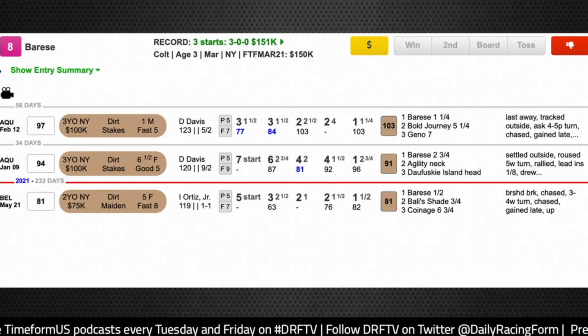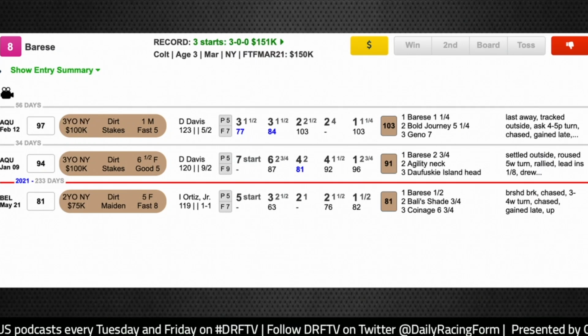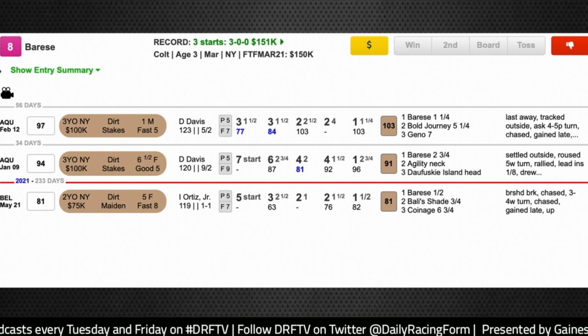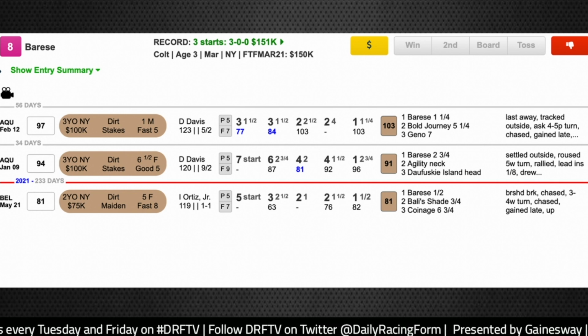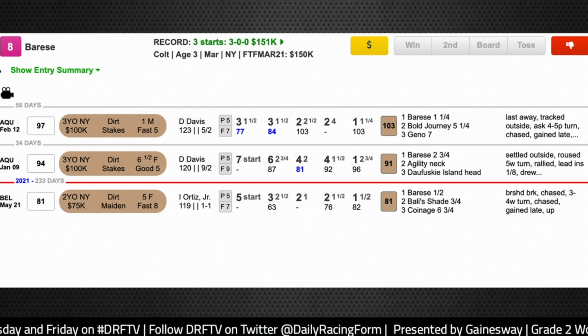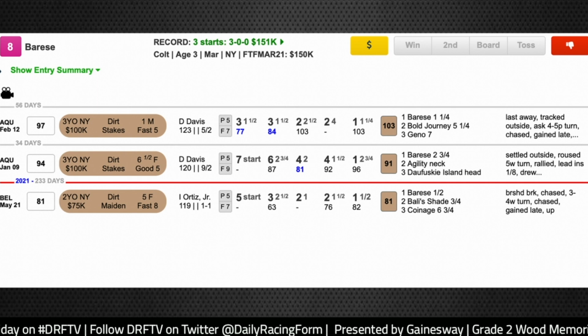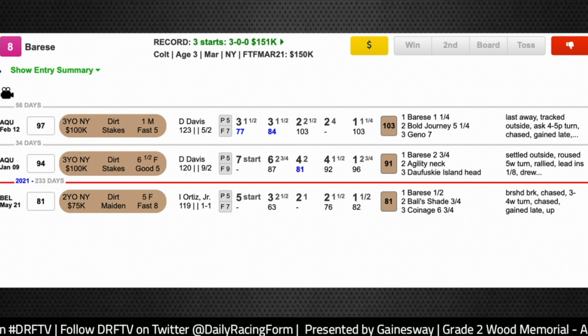Now, Berese, kind of like Morello, does have to try 2 turns for the first time and stretch out to the mile and an eighth distance. Now, he's been beating slightly weaker company. He also hasn't run quite as fast as Morello, so I'm not quite as confident that he's going to be able to handle the stretch out and distance against tougher horses, but I do think he's a likable runner.